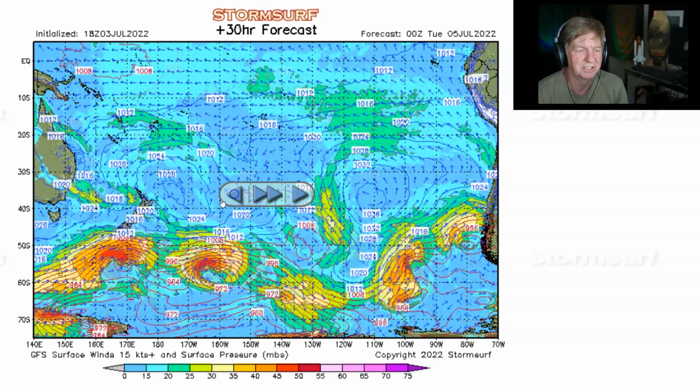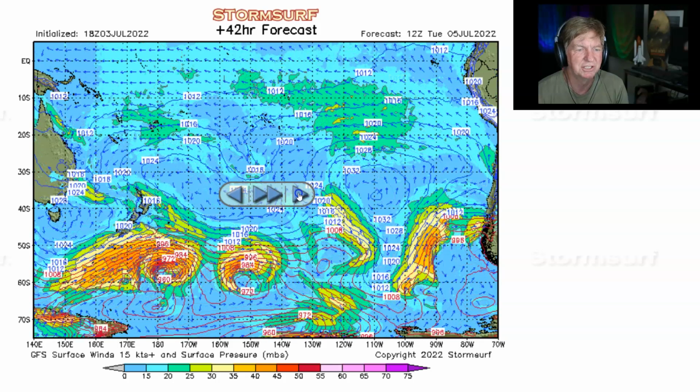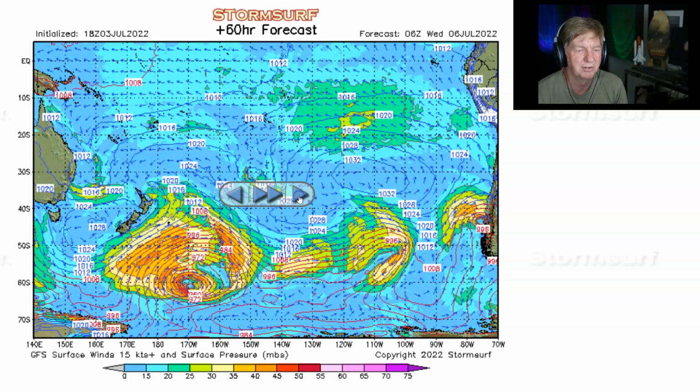And another system, we're actually going to go back one frame here, develops on Monday night, that'd be July 4th, with 45 knot west to southwest winds. That too continues into Tuesday. The main fetch falls south. A secondary fetch develops with 40 knot winds aimed off to the northeast.